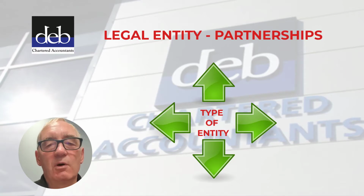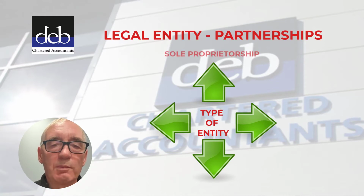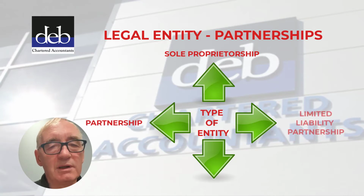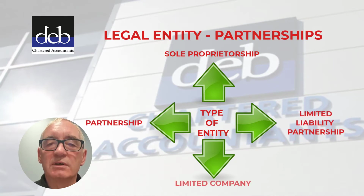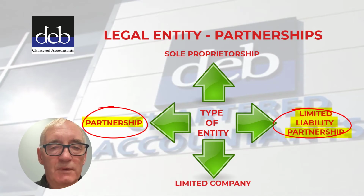There are 4 basic forms of business organisation. Each has its own benefits and drawbacks and is treated differently for legal and tax purposes. These are sole proprietorships, partnerships, limited liability partnerships, and limited companies. In this video, we'll consider partnerships. Sole traders and limited companies will be dealt with in separate videos.